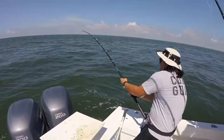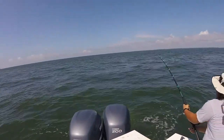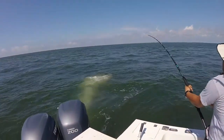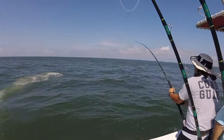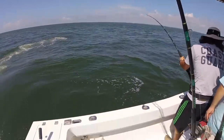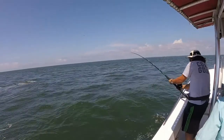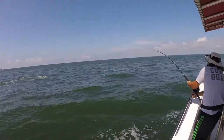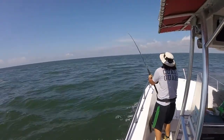Same drill as everybody else. We're going to drive towards him. So kind of work your way up towards the bow. All right. There you go. Now slowly work your way up there. All right, keep reeling. Keep reeling.